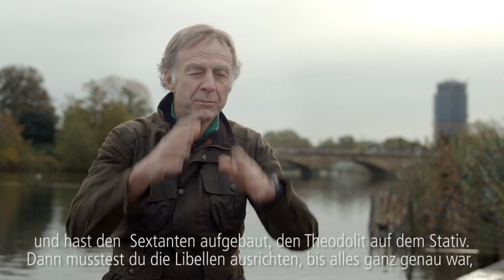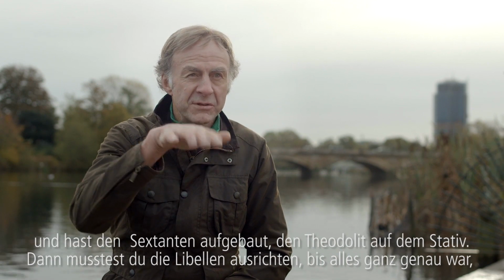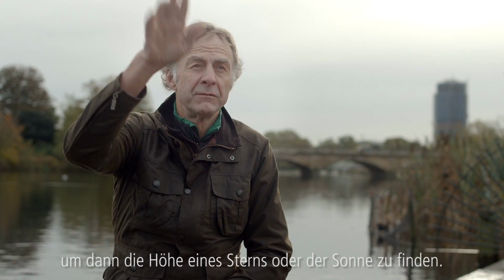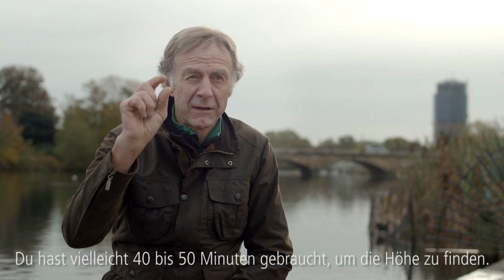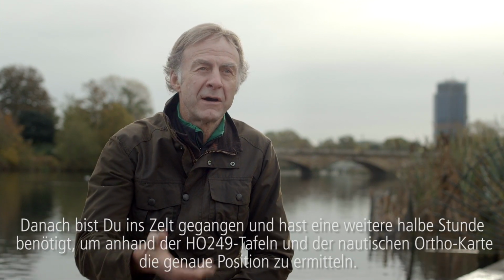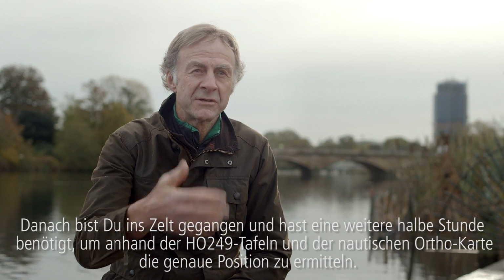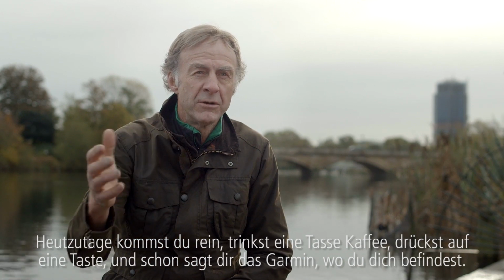You're outside, you've got to put the sextant, the theodolite, up on the tripod. You've got to level the bubbles till it's dead accurate. And then you've got to find the altitude of a star or the sun. It might take you 40, 50 minutes to find the altitude. And when you've done that, you go into the tent. You've got another half hour with the sight reduction tables and the nautical almanac to work out exactly where you are. Now you go and have a cup of coffee, you press a button and the Garmin will tell you where you are.